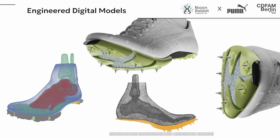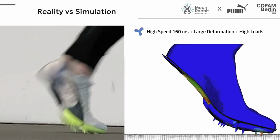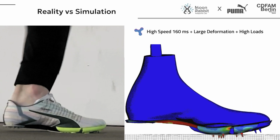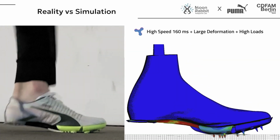What else do we need? We need to create engineering digital models in order to be able to simulate to a degree that is also biomechanically relevant, right? So we create engineered digital models of these different platforms. So this is one of the first results that we have after several hundreds of simulations, setups, time spent, readings, learnings, and so on.